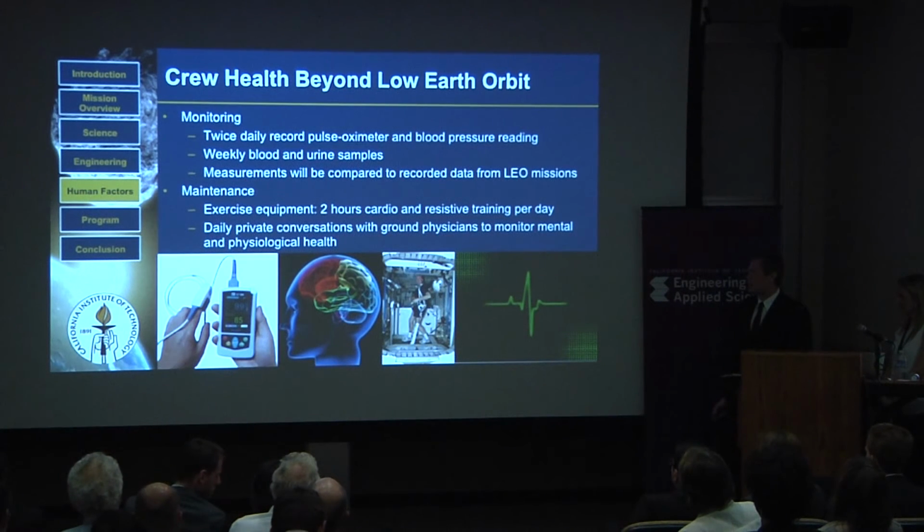Health and safety is incredibly important. If we're to live and truly thrive in a deep space environment, which our habitat aims to show, we need to monitor continuously to meet our life science objectives. There'll be twice daily monitoring with a pulse oximeter, which is a very low invasive test, and we'll basically create a data set of life sciences data which can be compared to low Earth orbit missions.